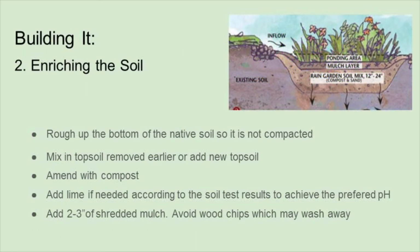Step 2 to preparing your site. Enrich your soil. Rough up the bottom of your native soil. Mix in topsoil. Amend with compost, and refer to the results of your soil test for any further amendments.